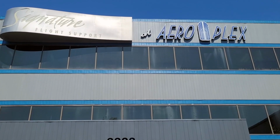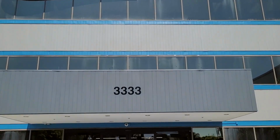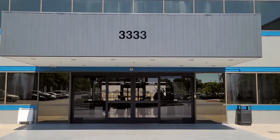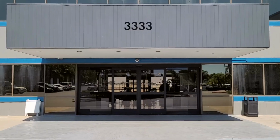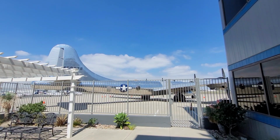Hello and welcome to Signature Flight Support in Long Beach. I'm here to check out a very historic and vintage plane. It first flew in 1942 and was significant in the Pacific Theater in World War II. Meet Doc, a B-29 Superfortress.